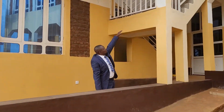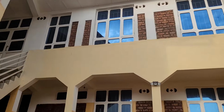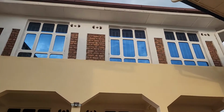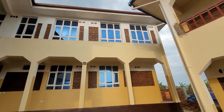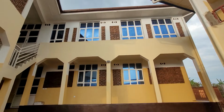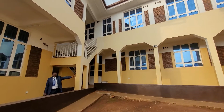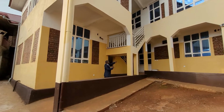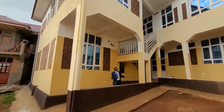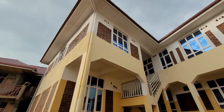On the top floor, we have offices over there, plus our pharmacy, and also different types of offices for administration. Down here, we have 6 consultation rooms on this side, plus the emergency room, and the waiting area in the middle. So you can see that we are in a very nice phase of construction.